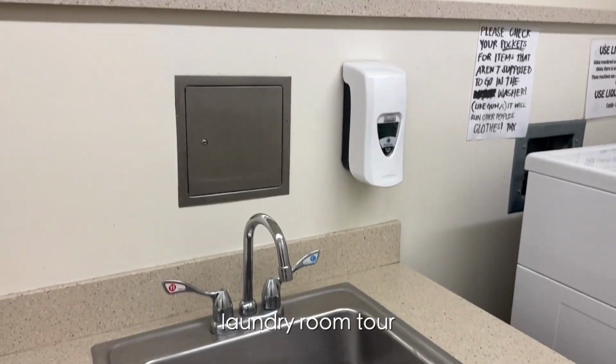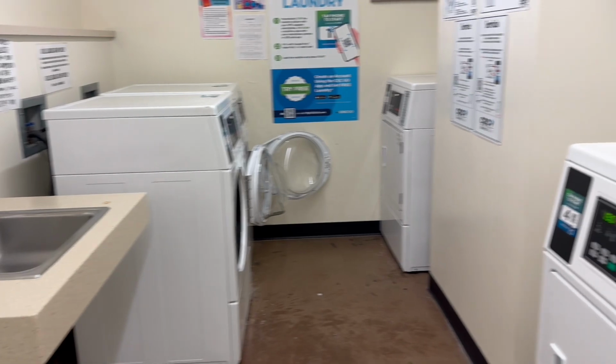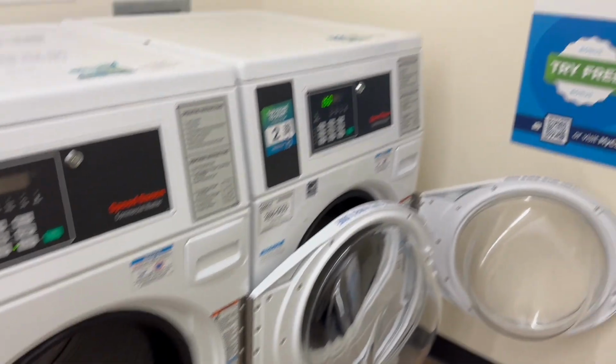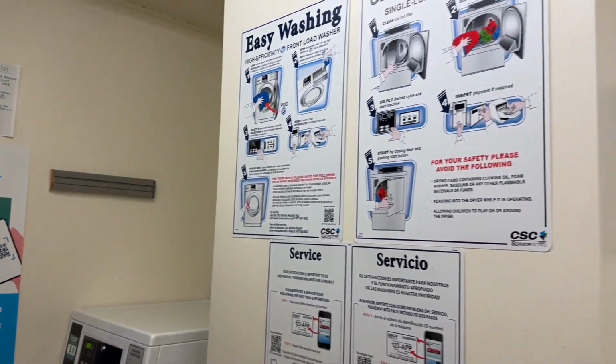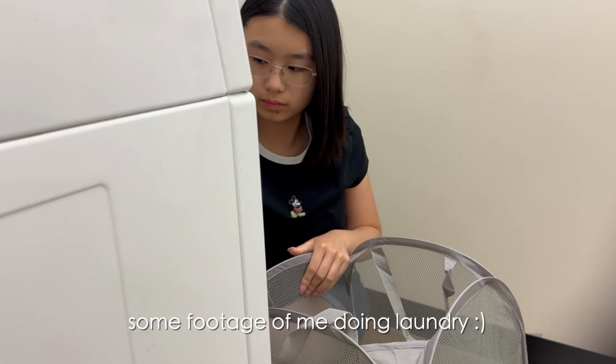Laundry room time! So we got new laundry machines in the middle of the year, but it didn't make much of a difference for us. For reference, it's $1.50 for a wash and another $1.50 to dry. Hopefully it's still the same prices.